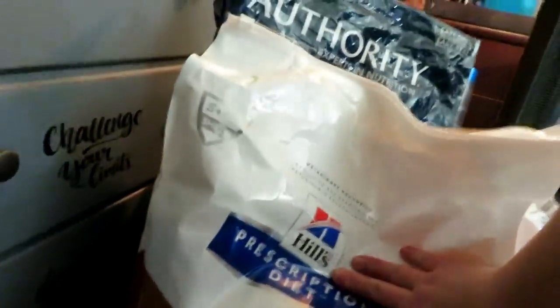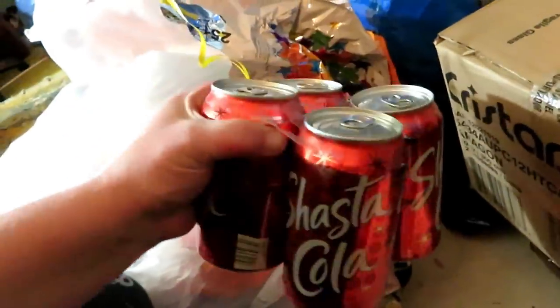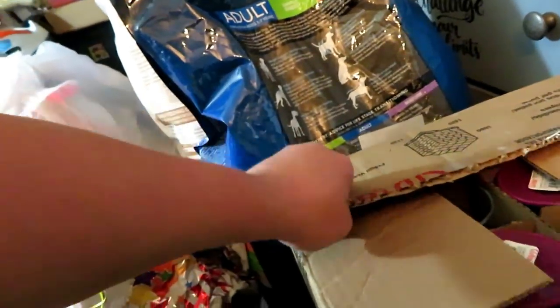And then, Science Diet. And then cat food, more cat food, puppy, and puppy. So there's all that. And then there's another one of these. This is like the third one I've found, I believe, from Bed Bath & Beyond. These are all full except for this one. This was Dollar Tree. Guys, this was also Dollar Tree.